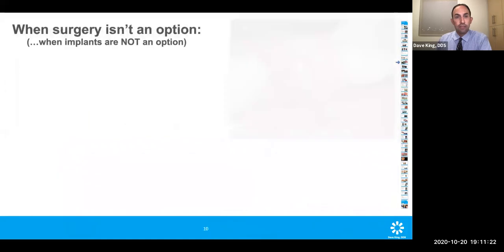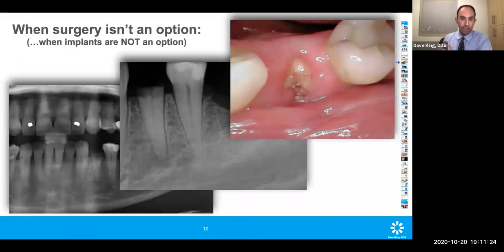So when surgery isn't an option, this is a great case to share with you. For this patient, surgery was not an option. It was primarily because she'd recently had chemo and radiation therapy and her lower jaw was involved in that radiation. So we couldn't do any surgery. I had consulted with her oncologist and her physician, and we decided there was no way we could do any surgery, so we had to do our best to mitigate the damage from this periapical abscess here.